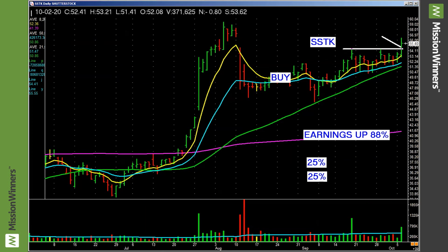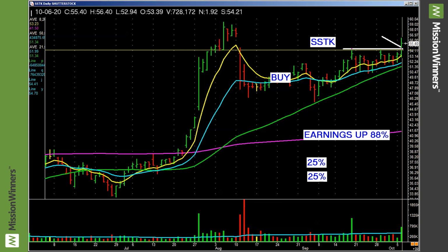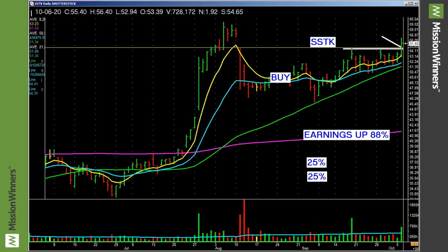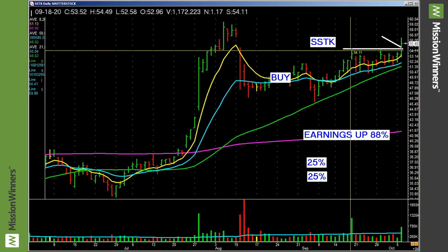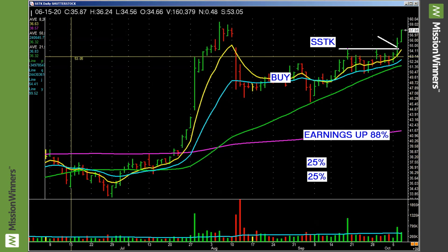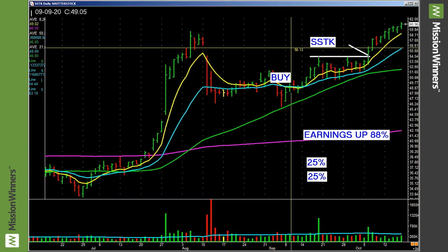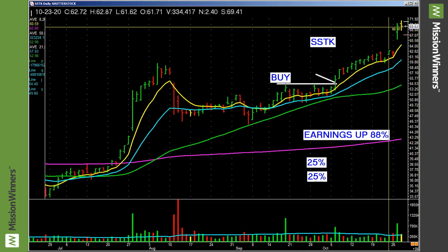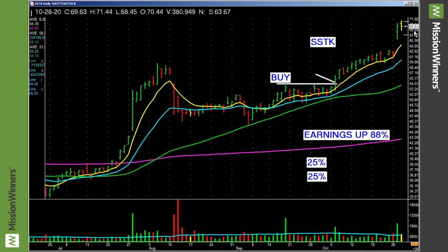Oh, it goes up. Look at that. Look at the volume pickup. On this bar, the stock did 200,000 shares, then 728,000 shares. Big volume pickup, more than triple. And it pushes through the top. And it marches. This is the 8 EMA. And it just marches. Isn't that nice? That's what you're looking for. Just walking up the line.